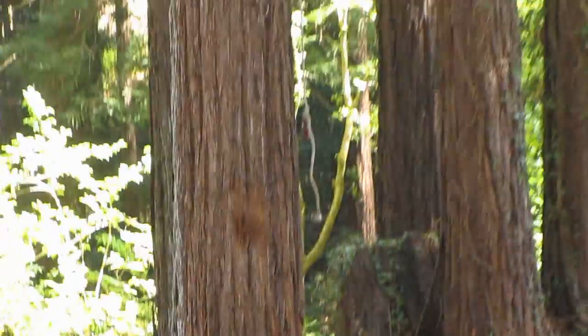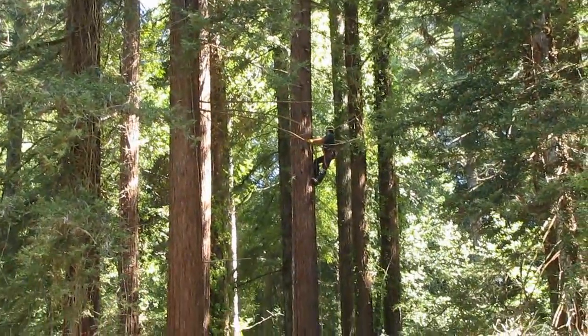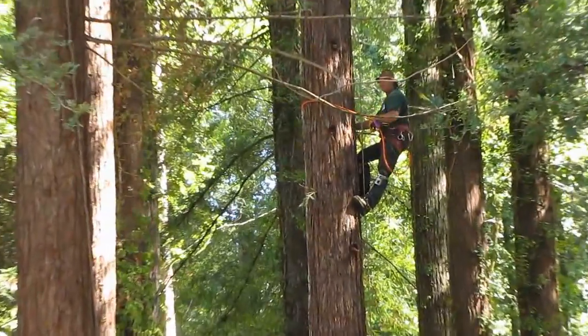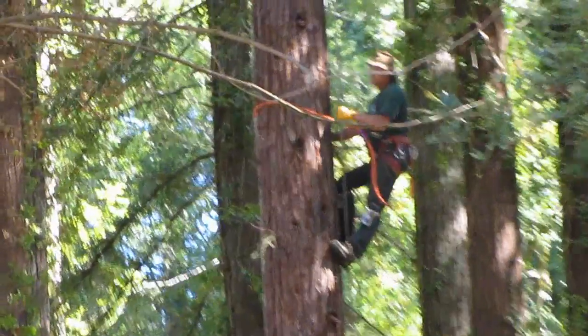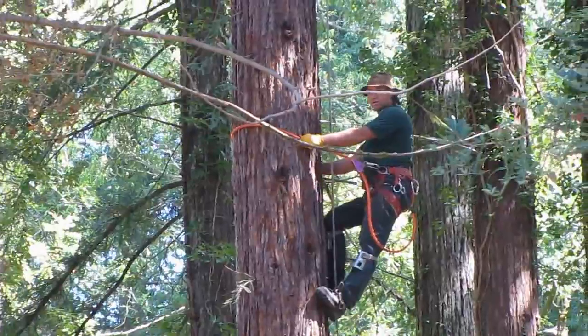He's doing his thing. He loves it. Most of the time, the climber has the easiest job because he drops all the limbs and he just sits back and waits till the ground guy cleans it all up.